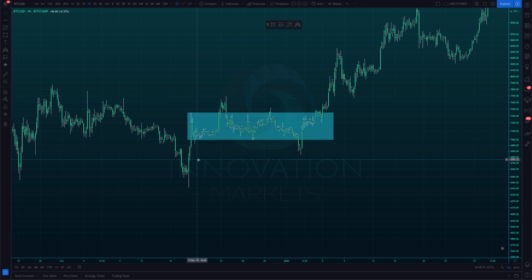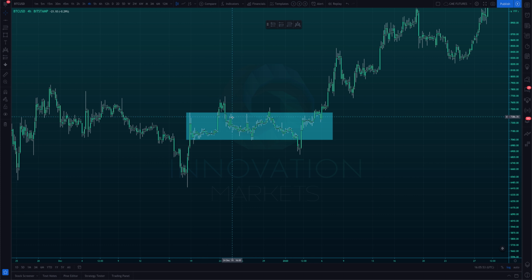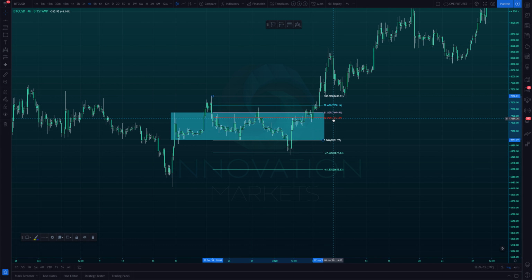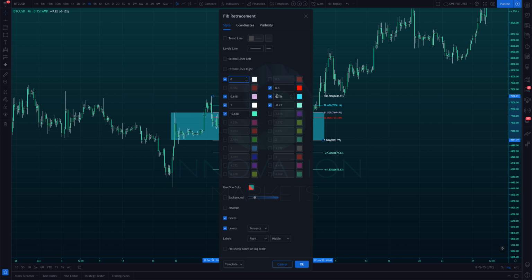So if we draw that there, false move, comes back down to test the support, comes back up, fulfills the head and shoulders, dumps. If we were yet again to plot a Fibonacci tool here, if you want to see perfection in work, get rid of that 50%. I do not really use it.